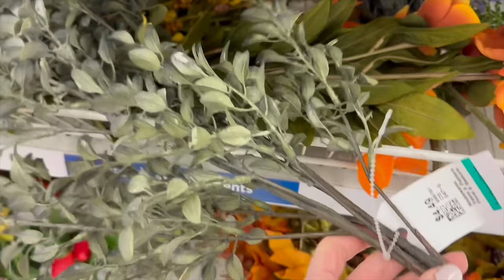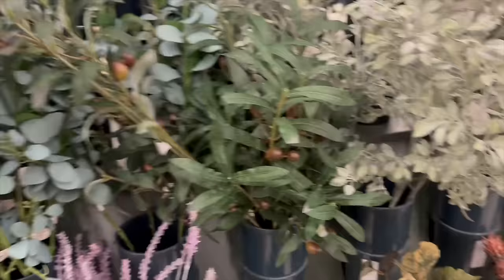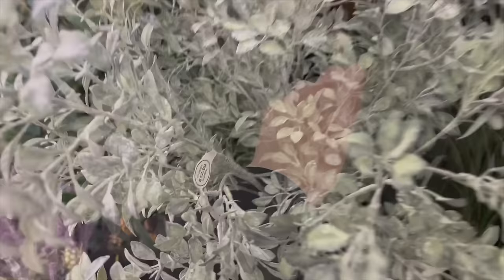I went down to Hobby Lobby, and initially I was planning to grab some olive branches to create an olive tree look. But when I got to Hobby Lobby, I was more drawn to these branches.